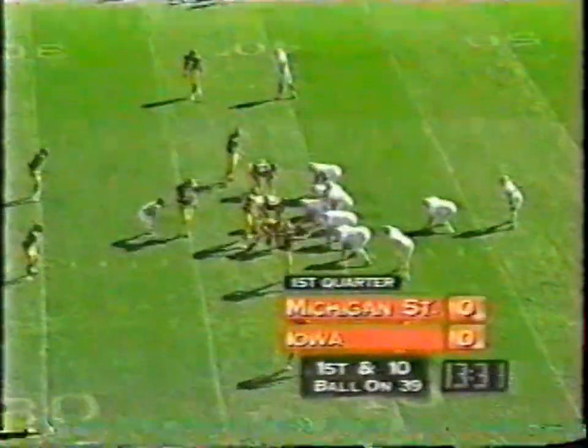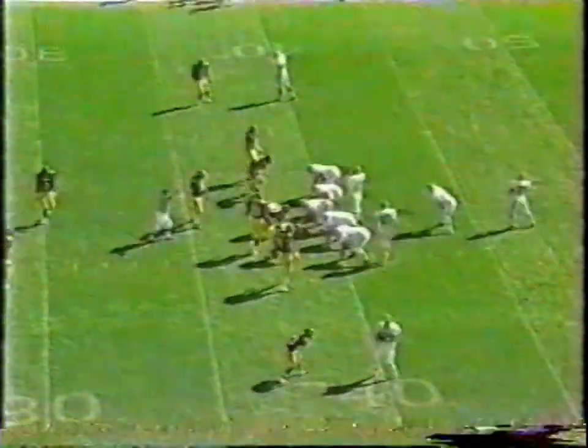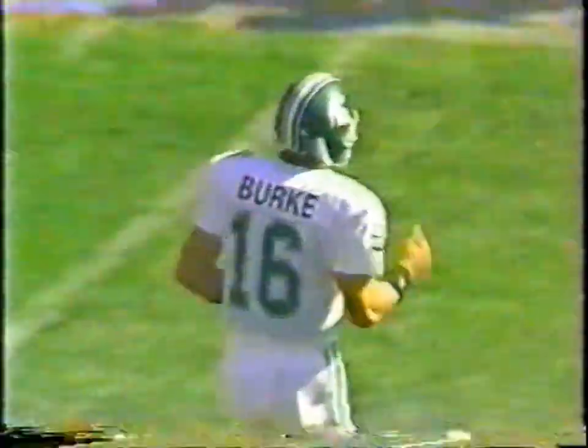Michigan State on the move at the 39 of Iowa. Just underway, and the quarterback, redshirt freshman Bill Burke, doesn't like what he sees, so he calls a timeout. No score, first quarter.